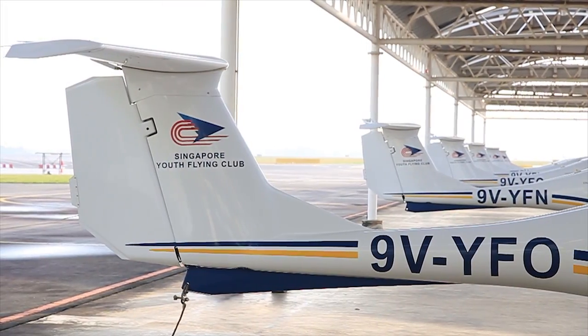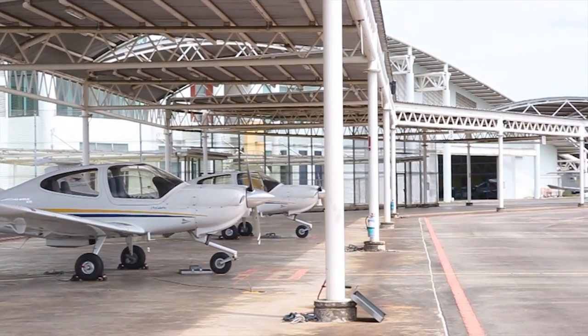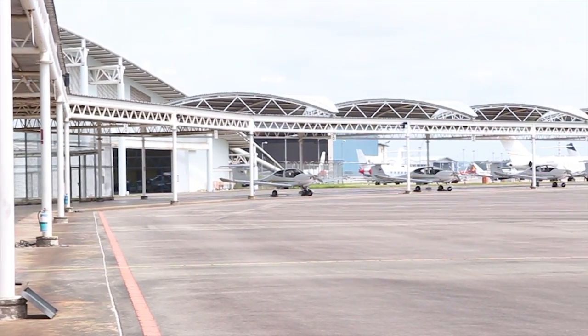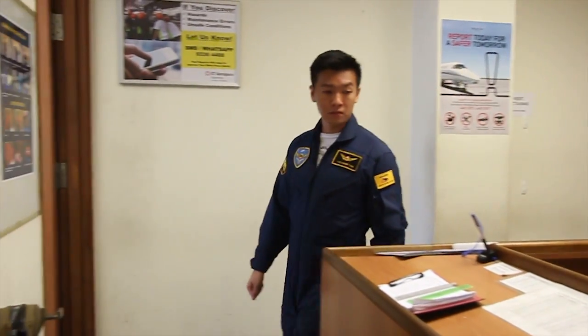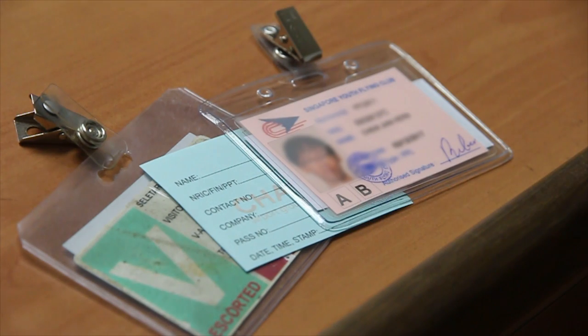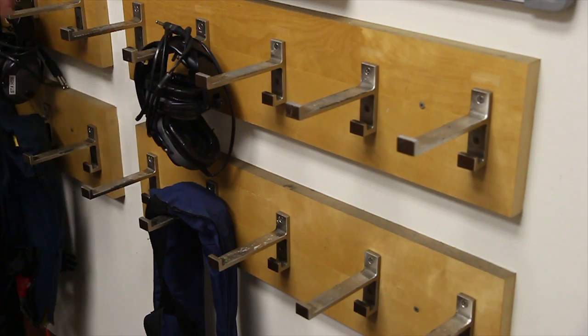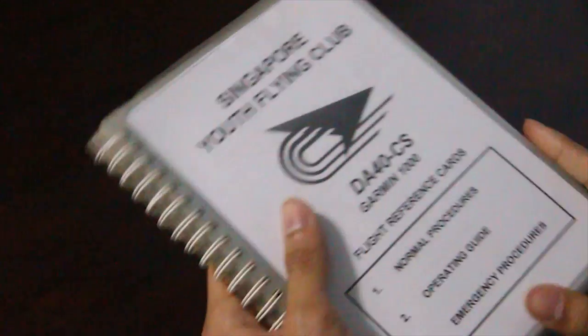The aircraft are parked at the aircraft shed, which is in the airside. The airsides of the airports are restricted areas and require security clearance to enter. Before you walk out, be sure that you have the necessary security documents like an airside pass or the security slip with your SYFC membership card. Also, remember to bring along all required flight gear, like a headset and a life vest. You may also bring your flight reference card or FRC along. Your FRC contains all aircraft checks and you should always ensure you have the latest version.